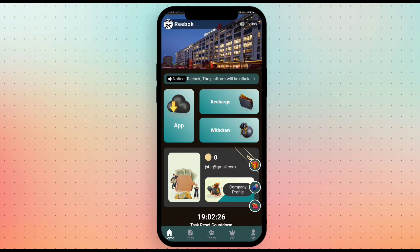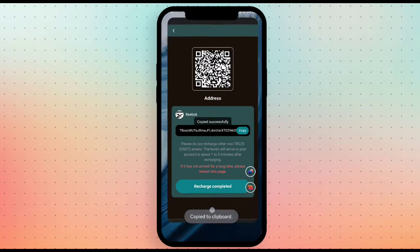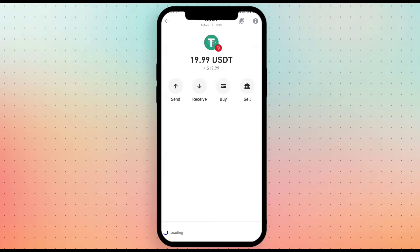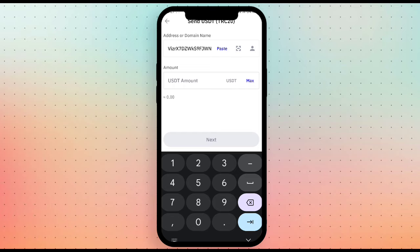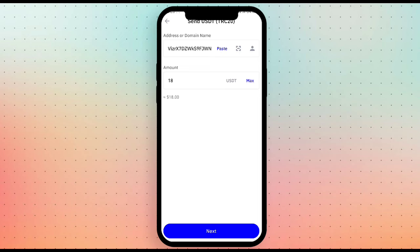So let me show you the recharge process. Simply click the recharge button. After you click the recharge button, you can see the recharge QR code and address. Simply copy the address, then open the USDT wallet. After opening, just select USDT, click send and paste your address, enter your deposit amount. You can try a deposit amount of 8 USDT or you can invest 18 USDT or you can invest more to unlock the higher variants of VIPs. And you already know if you join the higher VIPs, you also get a high amount of earning.